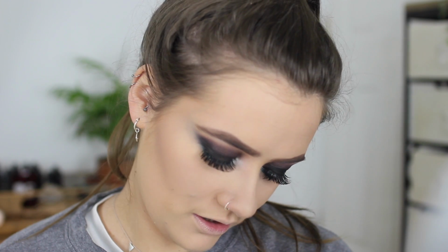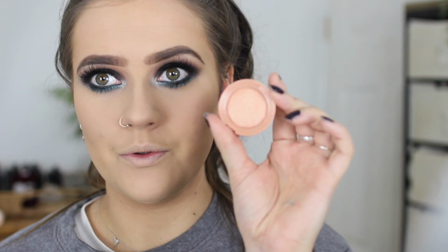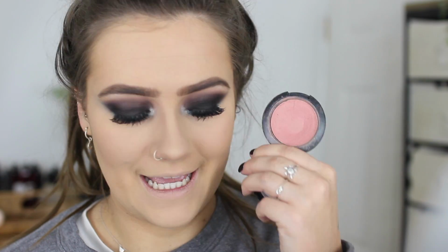So this product here is an eyeshadow from Bourjois. I have no idea what it's called. I used to use this all the time to highlight. But I'm going to start with some blush, and then I might use that in a minute. So my favourite blush used to be Lady Blush. This pot is so old. Like, this is the old formulation before they changed it to Set Matte.